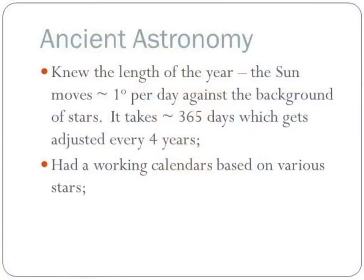There were no telescopes. All you had was basically the ability to go out and observe. And so what did those ancient astronomers know? Well, first of all, they knew the length of the year, which is pretty straightforward. The sun moves about 1 degree per day against the background of stars, and so therefore it takes about 365 days to go around the sun. Now, you know that it gets adjusted about every 4 years, as we call leap year, because it's approximately 1 degree per day. And so every 4 years, we adjust it by 1 day to keep everything in a nice, easily recognizable pattern.